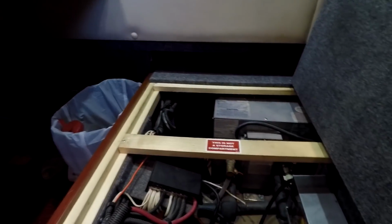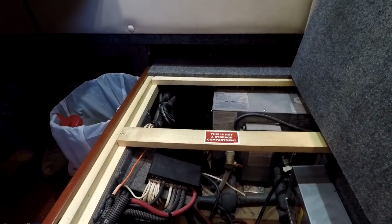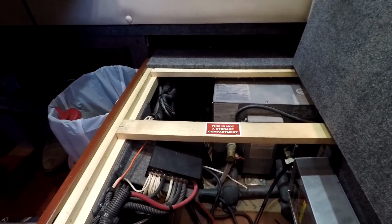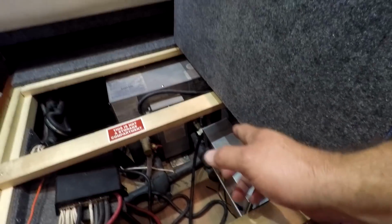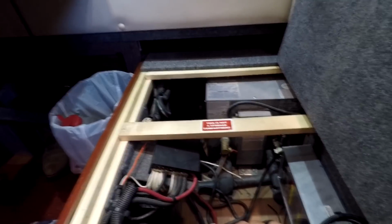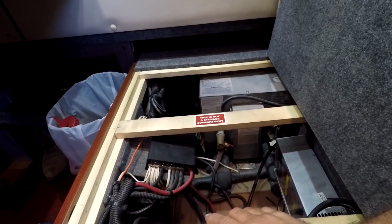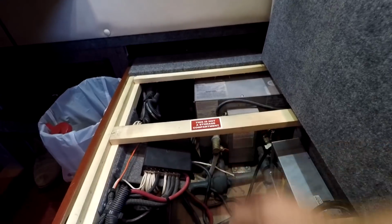Eventually you need to charge those batteries up. You can charge them up with the generator. The generator starts, turns the battery charger on. The battery charger charges the batteries, and you have 12 volt power for TV and whatnot else, and the refrigerator. When you're driving down the road, the alternator does all that.